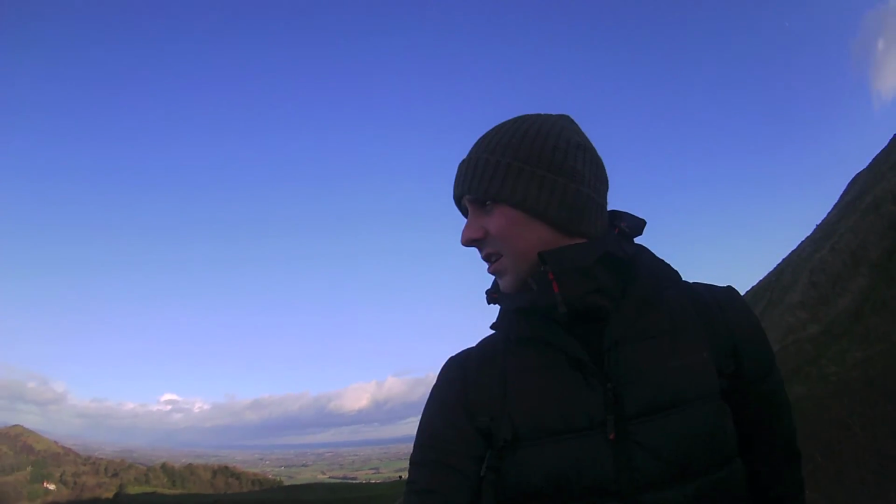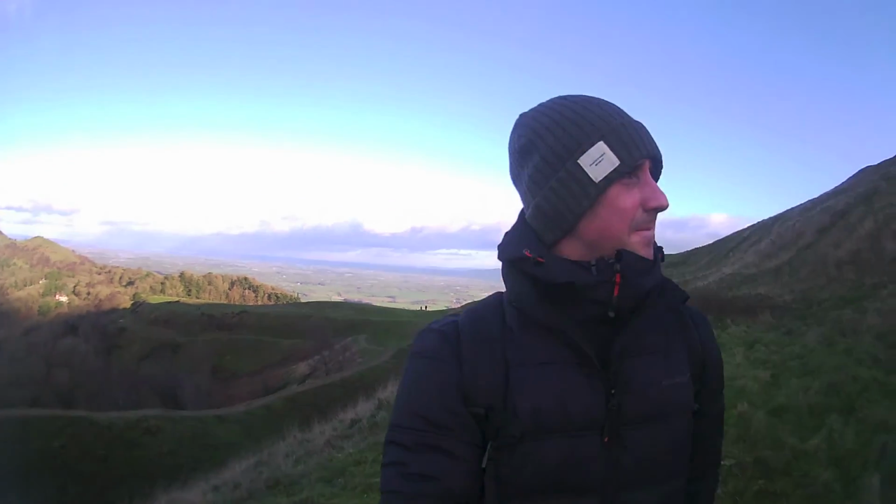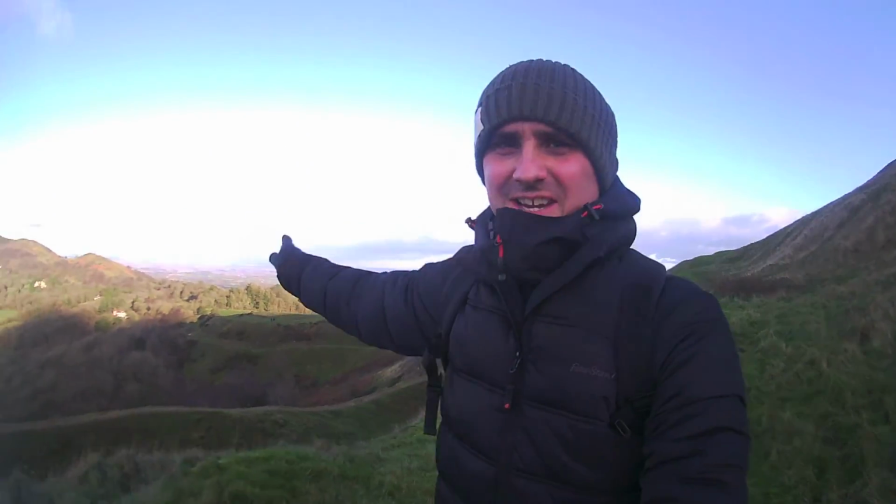I'm seeing lots and lots of cool composition potentials, and I want to get the big stopper out before I do some panos of the sunset. And I've also got to try and remember my way home as well. I know I'm that direction, so I should be fine. So as long as I walk east away from the sun, I should be fine.